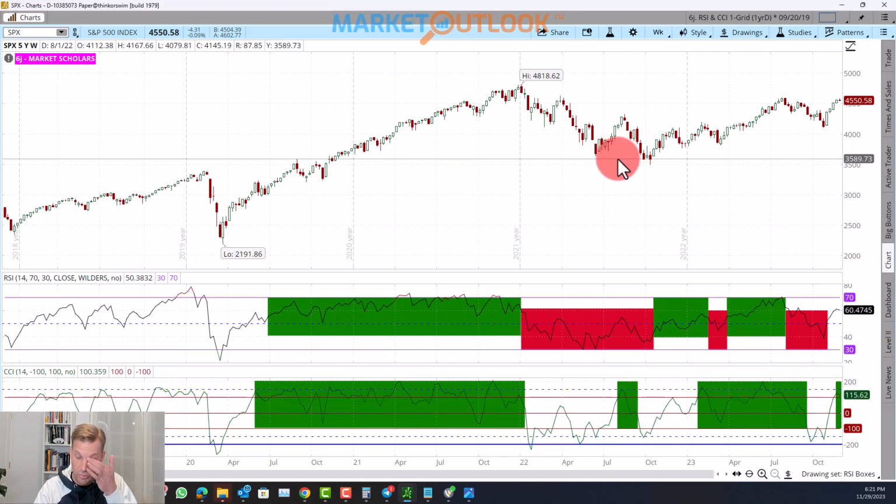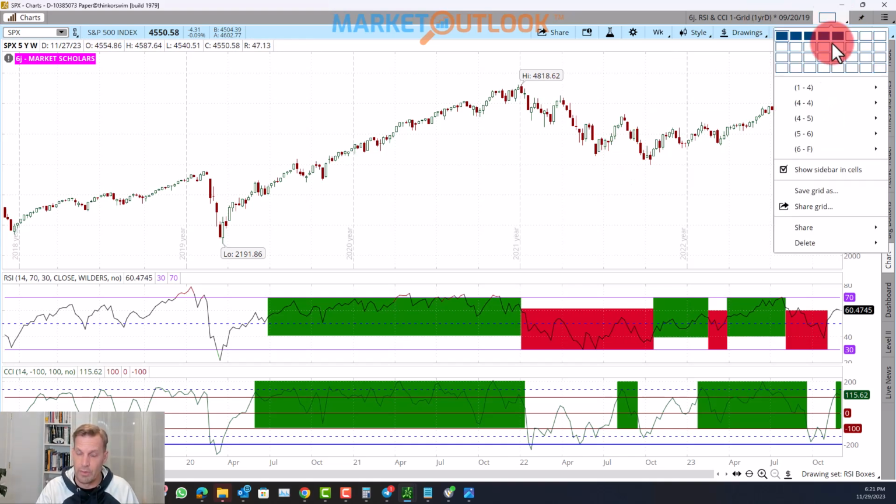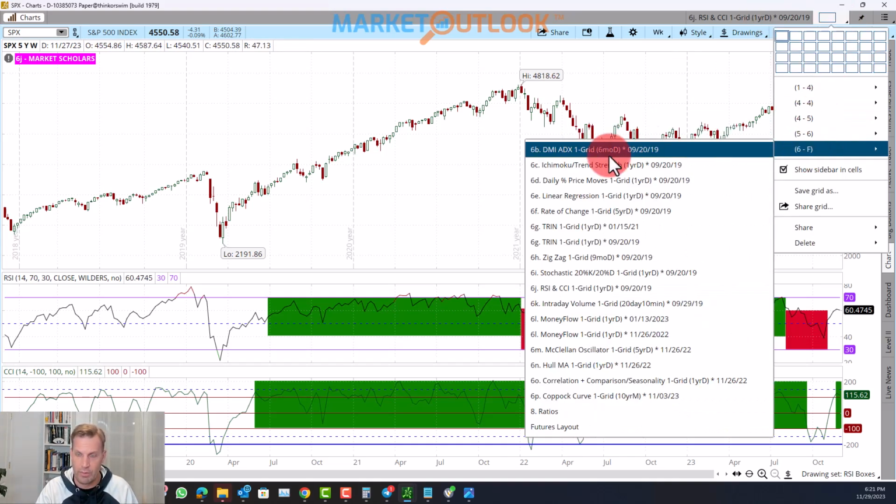As we saw in August, are we set up for another short-term move like that? That's a high probability. It's becoming more of a higher probability.